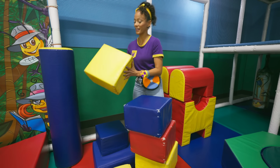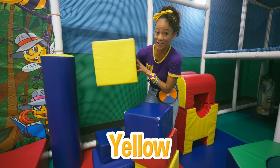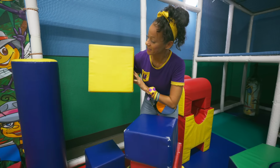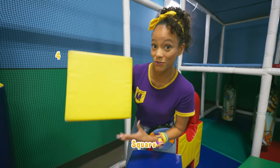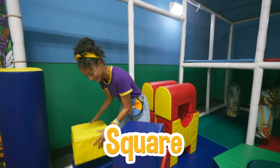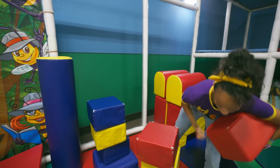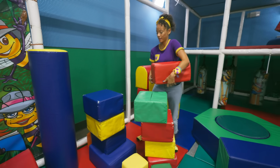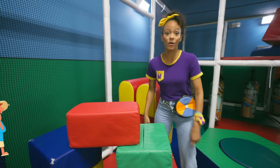Whoa, I like this one. Do you know what color this is? Yellow, one of my favorite colors. And it's a 1, 2, 3, 4 square. Nice. Okay. I'll put it like this. And here's the roof. This is my neighbor's house. I'm just keeping an eye on it while they're on vacation.